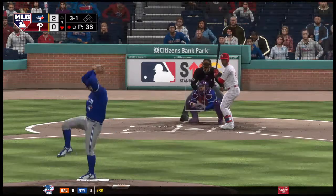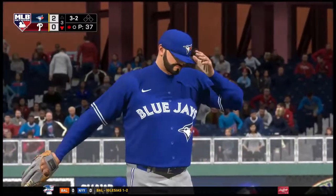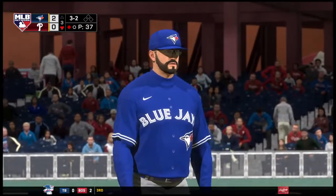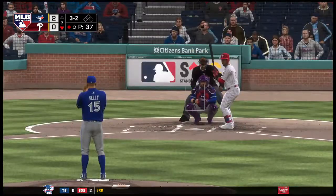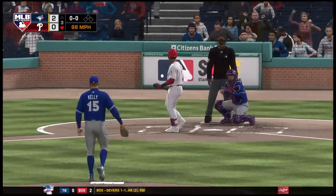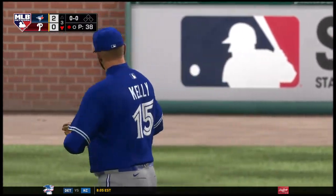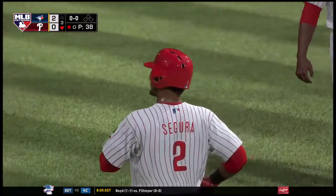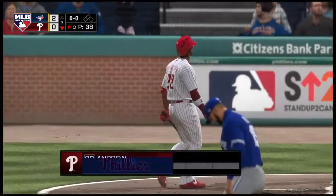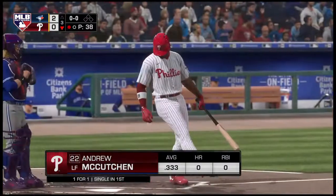The 3-1 pitch. Finds the zone to fill the count, 3-2. Now the 3-2 pitch. He loses him on ball 4. He's going to be pretty upset with himself about that 3-2 pitch. All you want to do in that count is make a competitive pitch, but that one wasn't even sniffing the zone, and he let him get away. So a runner on first with 1 out now, and that'll bring up the former National League MVP, Andrew McCutchen.